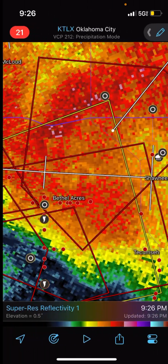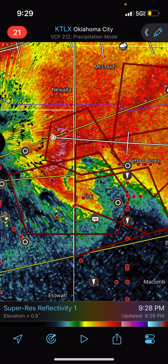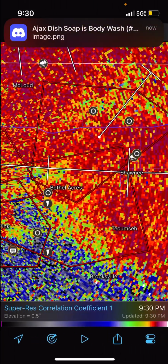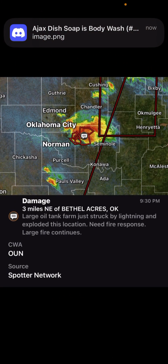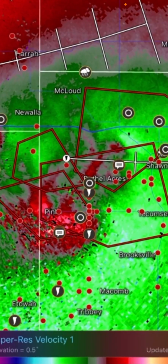But here was a pretty powerful tornado in Bethel Acres. David Payne, I believe, called this one a violent one. It did cause a massive explosion, because lightning hit it. See, a large oil tank farm just struck by lightning and exploded. So, yeah, scary stuff. And then here's this mess.